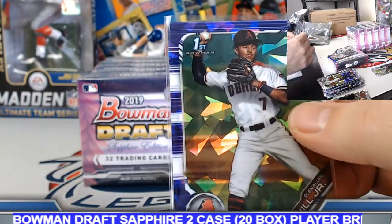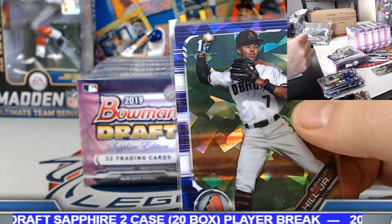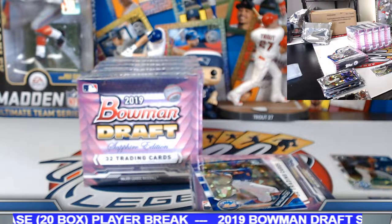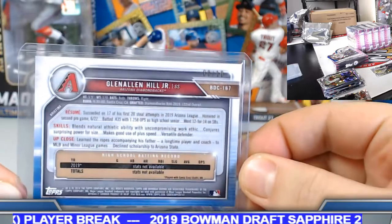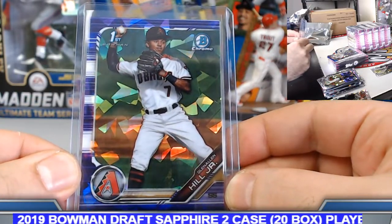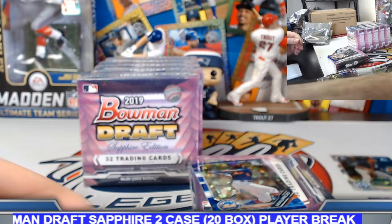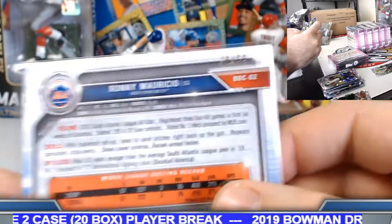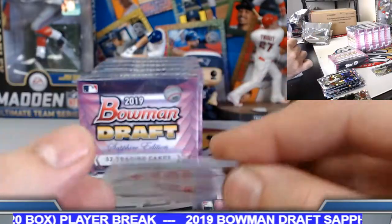So, pretty good. First five, got a red, orange, and a purple. Red to 5, purple to 10, orange to 25. All right, see if we can find a gold to 15 and or some 101 action. 26 out of 99 on the Mauricio.